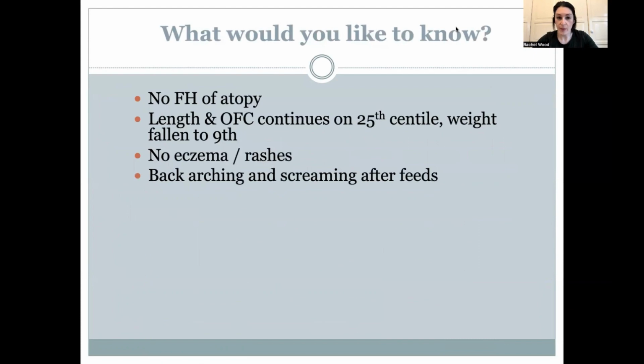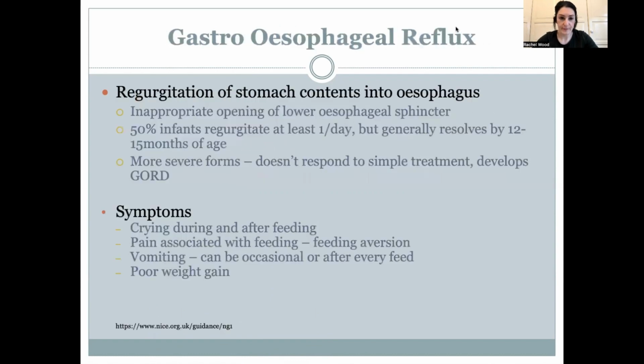I guess there's no family history of atopy. The length and head circumference continue on the 25th centile, but the weight has fallen to the 9th centile. There's no eczema or rashes, but there is back arching and screaming after feeding. So what would you do next?